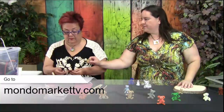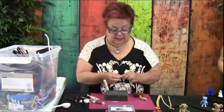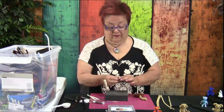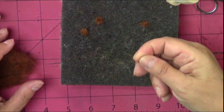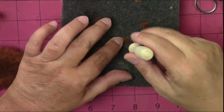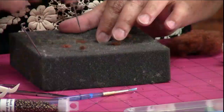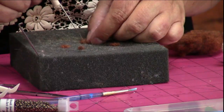So I need some wool. I get just a tiny little bit. I always like to pre-felt with my fingers. It just makes it easier, especially when it's as hot as it is here. It felts fast, so it's easy to make. And I start poking. Watch your fingers. So you poke a little bit on one side, not too much, and a little bit on the other side.